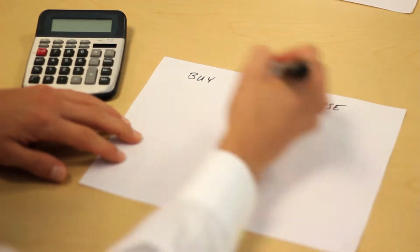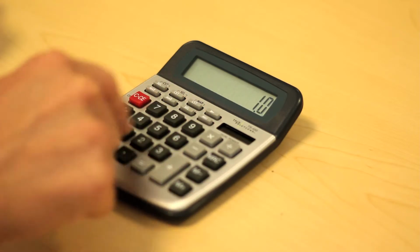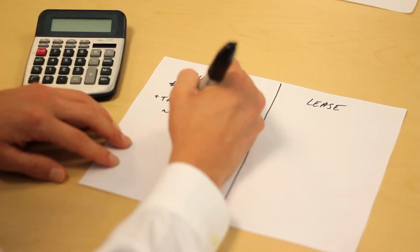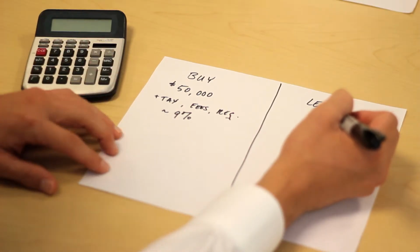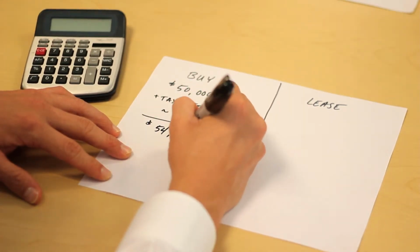So, let's take for an example a $50,000 car. When you buy your car, you're going to have to pay tax, fees, registration, etc. And that factors out to about 9%, which will depend on what area you're in, but it's about right for where we are. So, your $50,000 car now becomes $54,500.